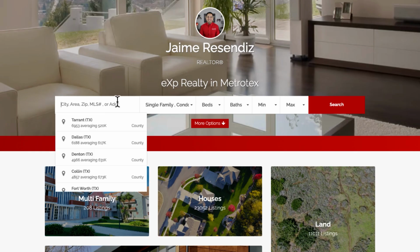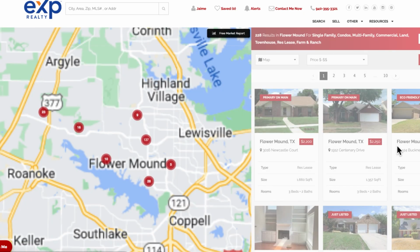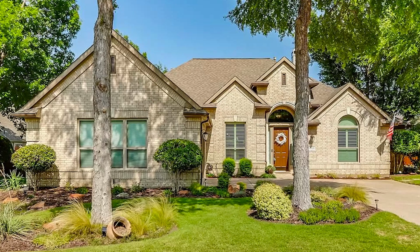Now, I'll admit, all of these numbers, all of these figures don't really mean too much without visuals, without context. So I want to visually show you what these average home prices, especially in Flower Mound, can actually buy you. So if you go to my website down below and go to Flower Mound, you can look at all the homes that are available in the price point that you're looking for. So check out the homes that are available in Flower Mound right now, right around the median home value of $627,000.